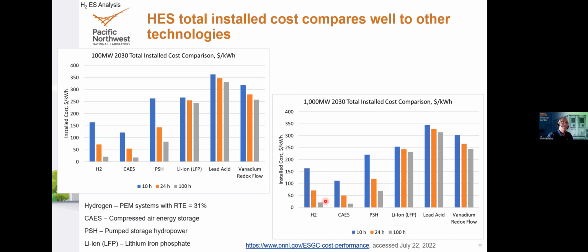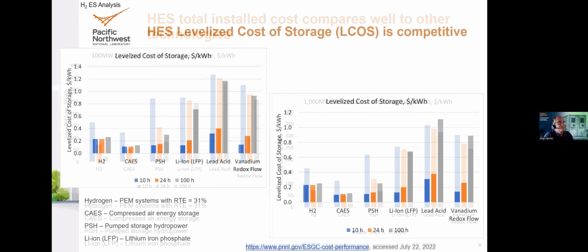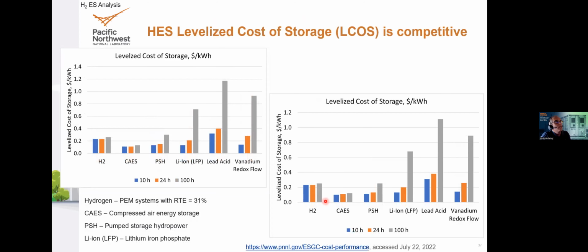And remember, one of the things to consider when we're looking at hydrogen is that we're not just going to use it for bidirectional storage. I'll get to that in a second, but where we can get there.